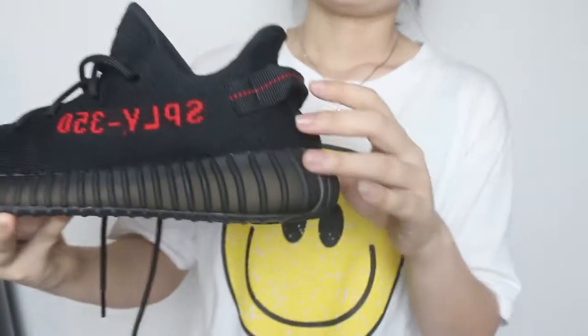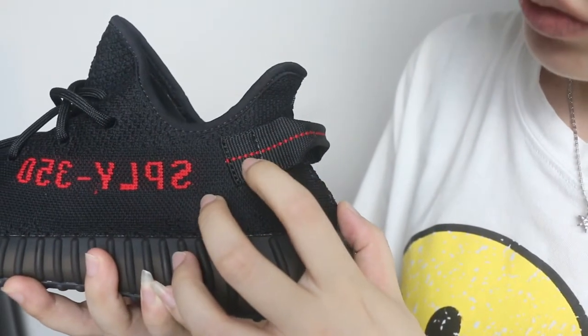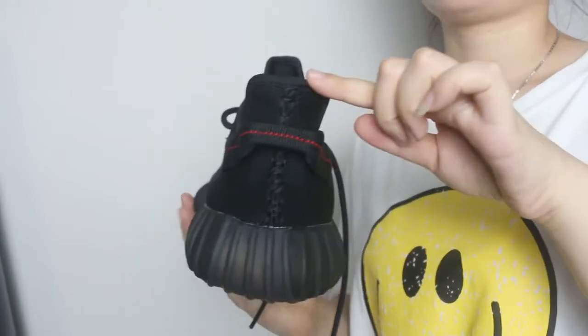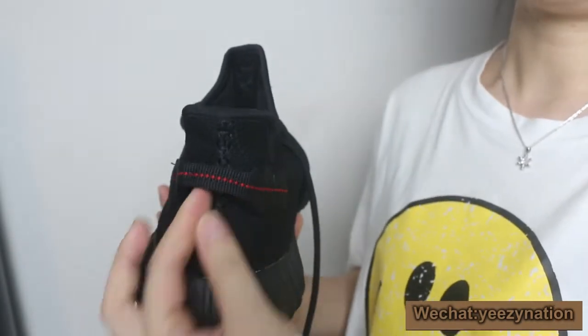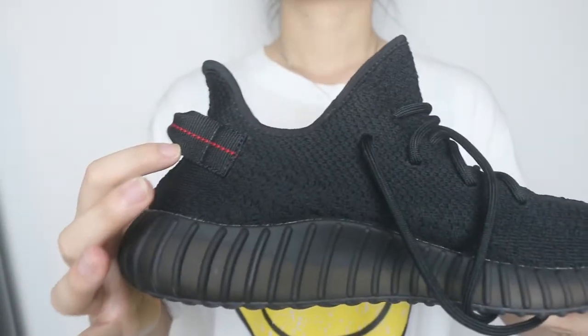And turning to the red dots, you can check: 1, 2, 3, 4, 5, 6 red dots. Turn to the back side. The back side is like this. And the pull tab, the red dots, and the pull tabs. Turn to the other side. You check here.